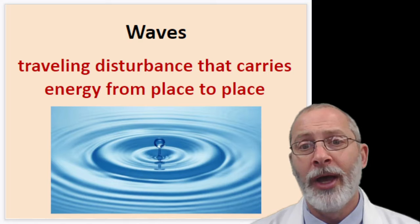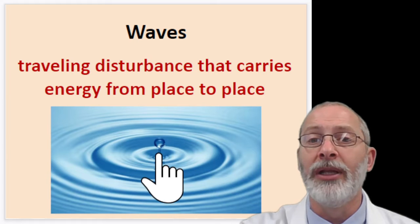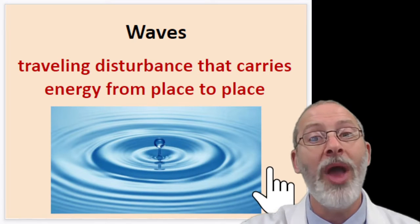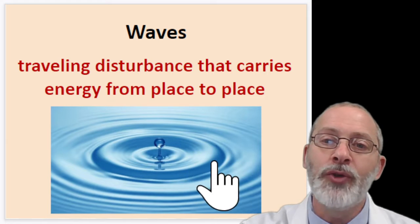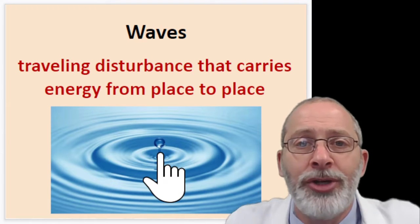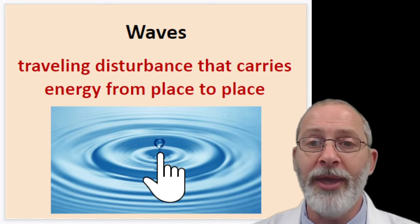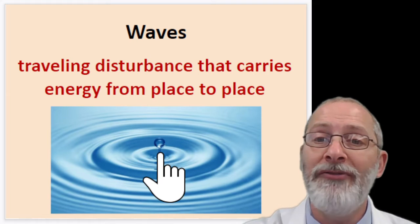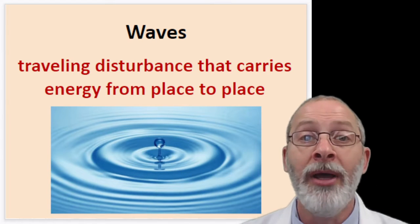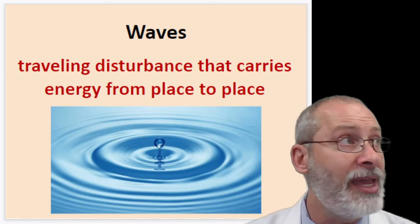Now, in this picture of water, we can see that something evidently has dropped into the middle of this water. We can see that because of the evidence of it in the form of waves. We can see water waves working their way out from the center. So we can deduce that there must have been some energy source in the middle. Maybe a little pebble fell into the water or something like that. Whatever it may have been, we can see the traveling disturbance in the form of waves traveling through the medium of water. We can do the same thing if I were to make a sound.